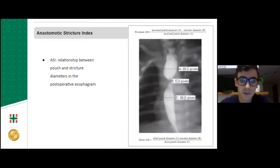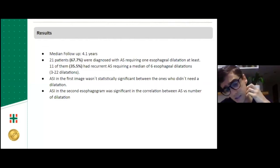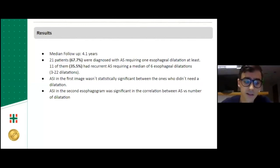The next one, please. So the index, as you can see there, shows the relationship between the pouch and the stricture diameters, and the results were: the study had a median follow-up of 4.1 years. Of 21 patients, 67% were diagnosed with anastomotic stricture, requiring 1 esophageal dilatation, and at least 11 of them, the other 35%, had recurrent strictures requiring a median of 6 esophageal dilatations. As in the first image, it wasn't statistically significant between the ones who didn't need a dilatation.